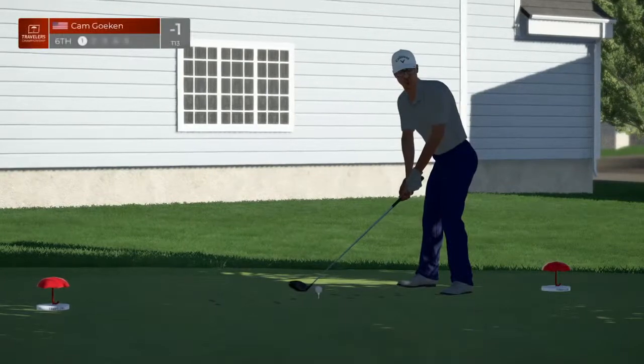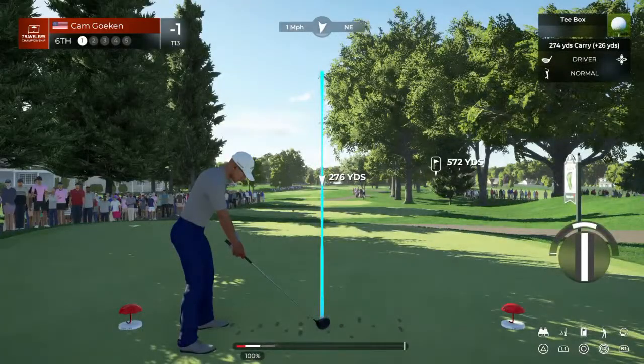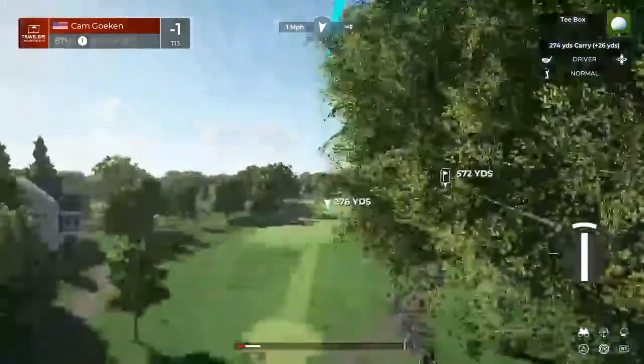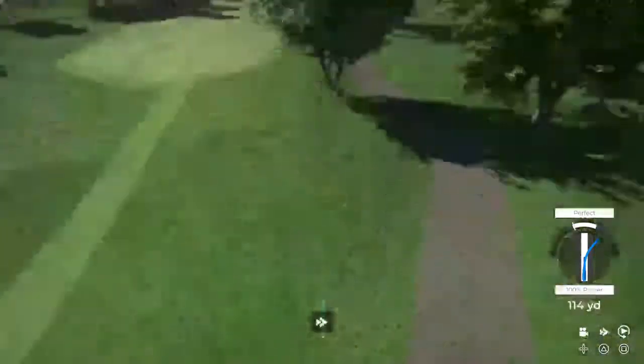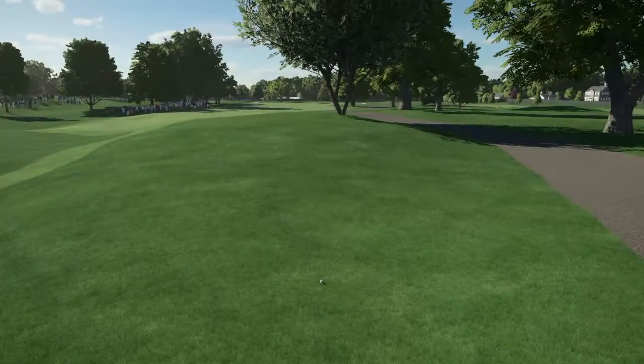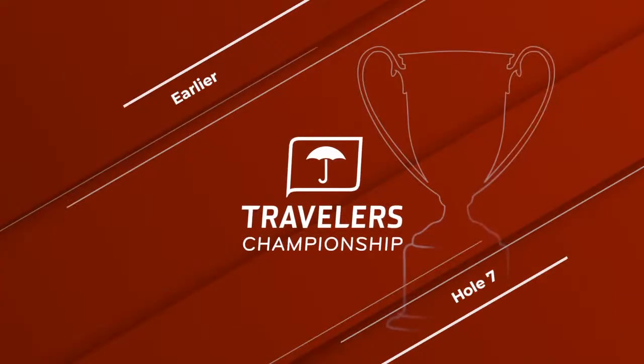Time to tee off at the sixth. Well, this should be unpredictable. Don't know what you're going to get from the golfing gods here. Well, there's action aplenty all over the course. Let's have a look at this highlight from another player.